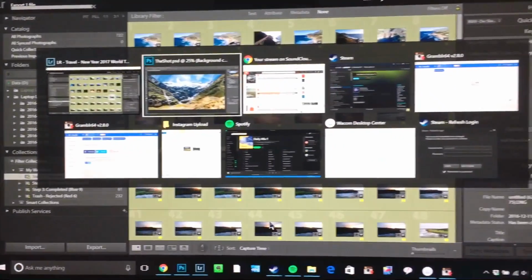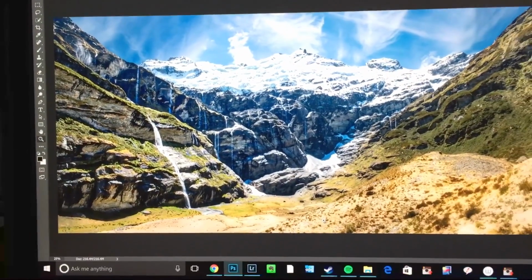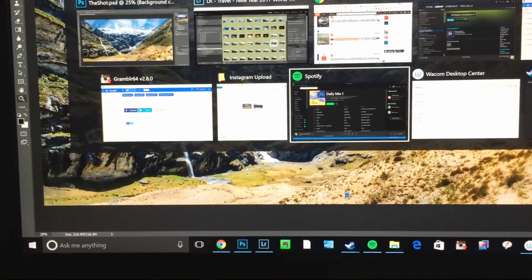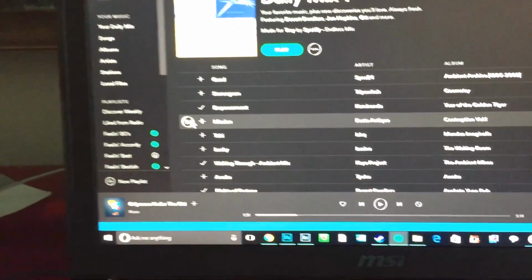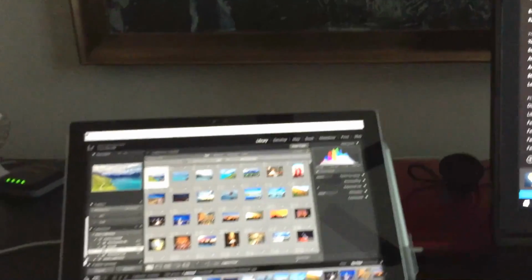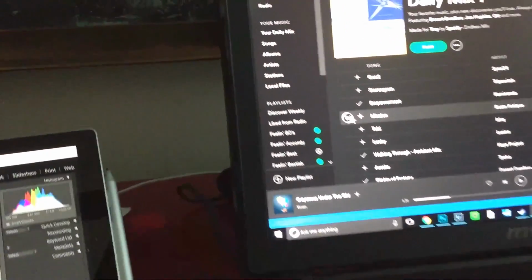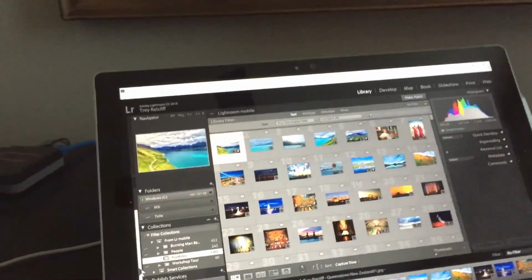But like I said, this is great. I've transferred over a lot of my other stuff, like all my Spotify stuff is looking good. All the stuff downloaded. Yeah, so it is not just all the Photoshop stuff, but everything else that I use, right? And I found a lot of good replacement programs.